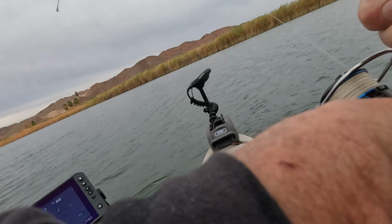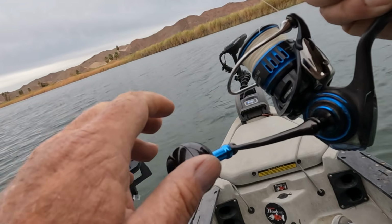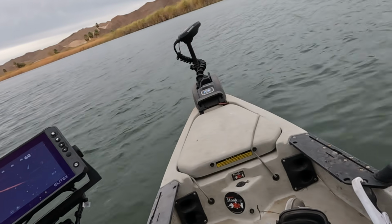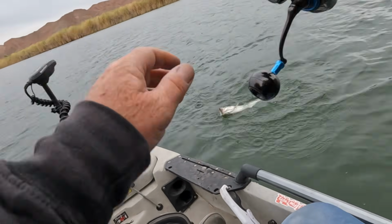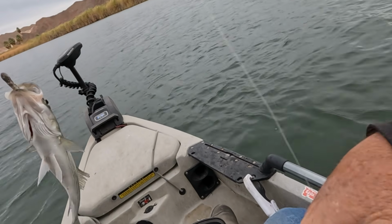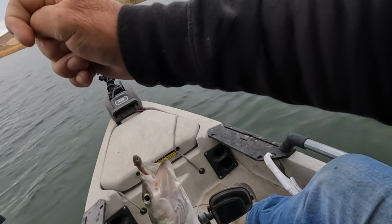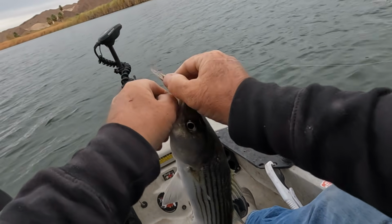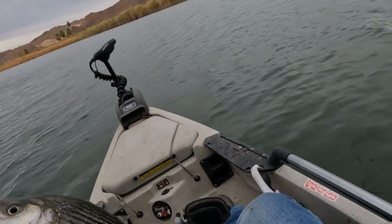Got another one. Full on live active target. It's so helpful watching these guys eat it. Cool. I gotta go now, though. I could sit here and do this all day. It's so fun, but gotta go. They're perfect eaters, though. Tasty little morsels. Fish tacos.